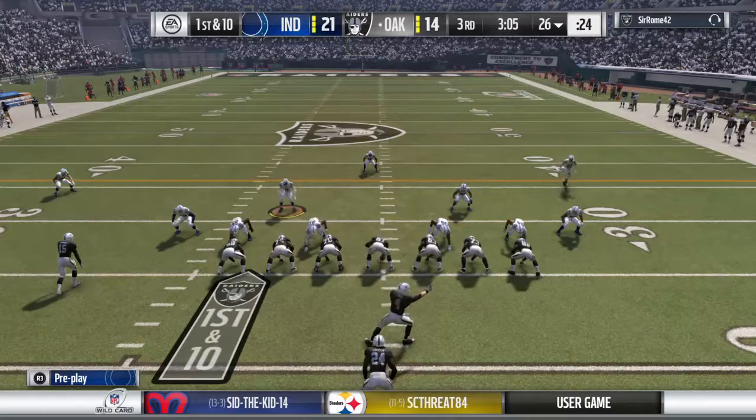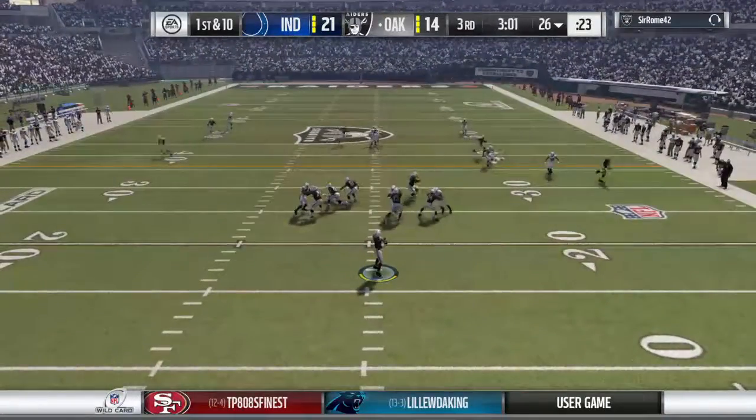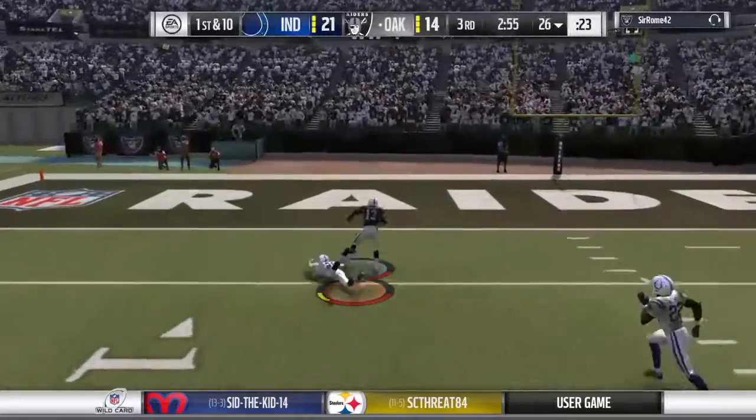Yeah, because the secondary, they really look clueless. And that was amazing because that drive went and went, no adjustments, and no big plays by the defense to knock the ball away. Oh, what a catch there by Cooper.